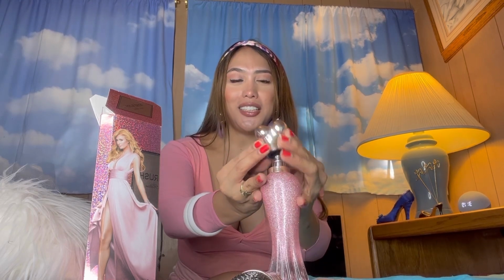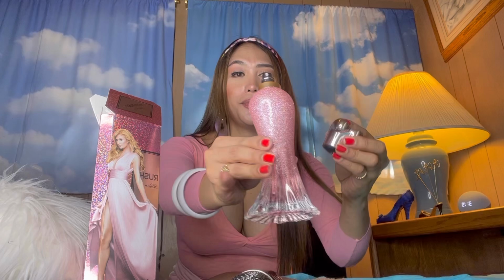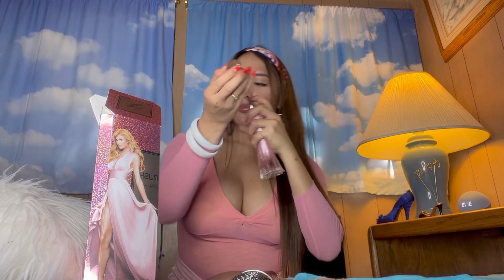Let me try. Can't wait for this one. See the cap? It looks like a corset, the bottle. And there you go. Oh my goodness, it smells so good. It smells so good. Yeah, I can smell. Let me try it again.